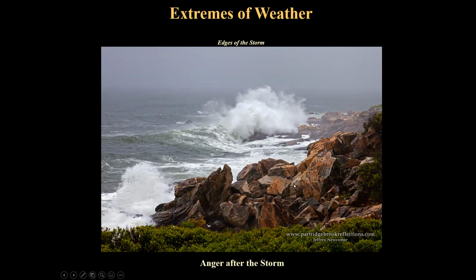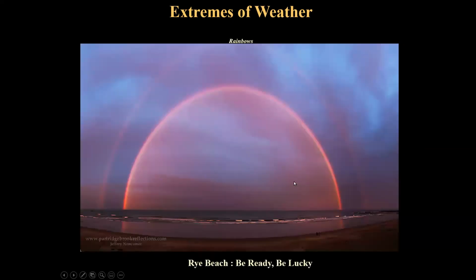Now, one of the most magical times that you can look at the edge of a storm is when you see a rainbow. And people often think of seeing a rainbow as just sort of a lucky break. This one was. We were with friends having dinner in a cottage on Rye Beach, and someone came running in saying, "Did you see the rainbow?" A storm had just passed through and was on its way towards the Isle of Shoals. And looking into the storm with the sun breaking behind us, we saw this beautiful double rainbow.